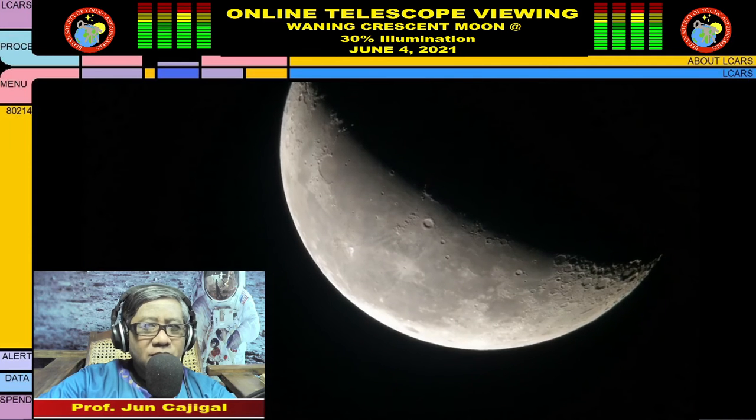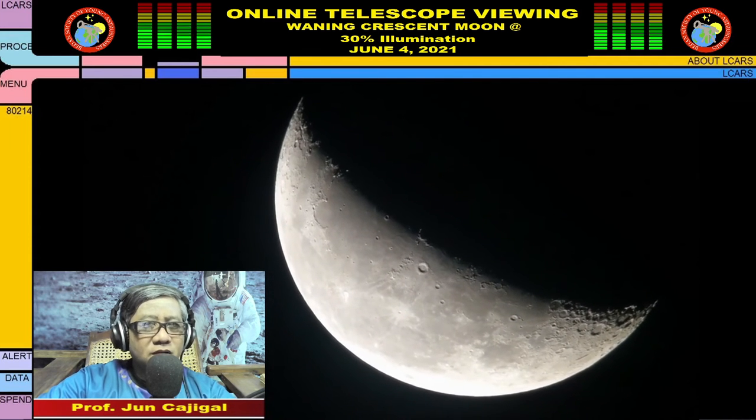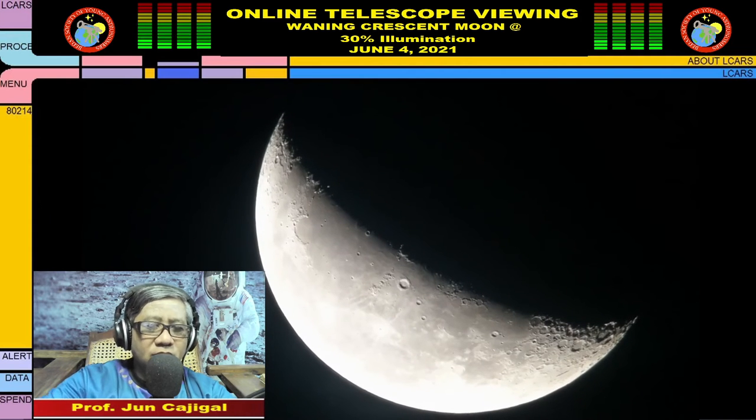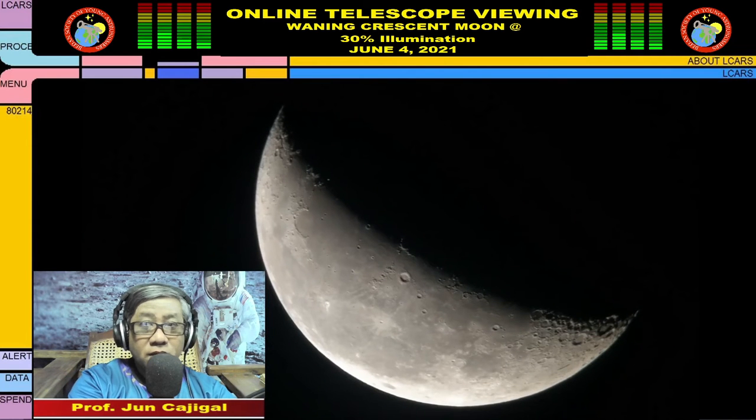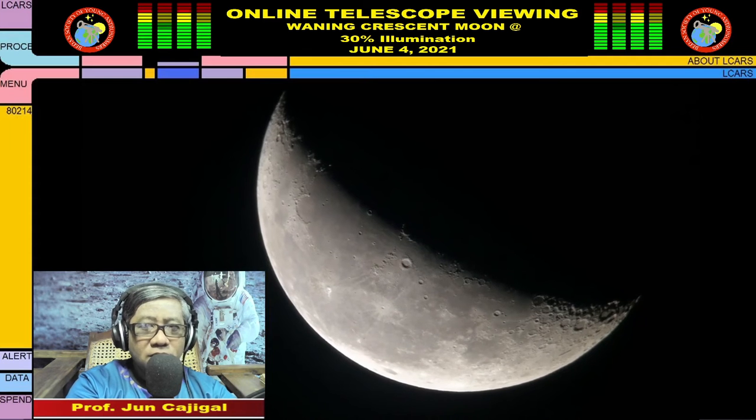Ayan po, okay. Ayan po, so mga ka-spacers, mga ka-syensya, so sana nagustuhan niyo po yung magnified image of the moon. So mamaya ima-magnify natin ulit yung moon, yung image ng moon later.